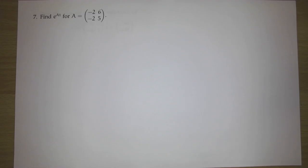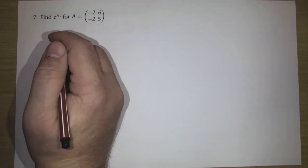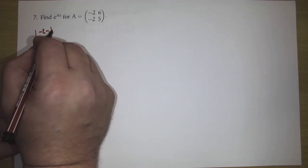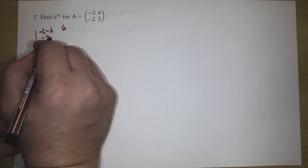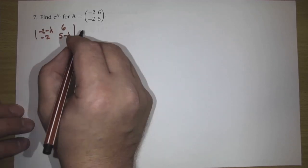All right, number 7. Find e to the At. Oh, well, we've actually been doing this a lot. How hard could this one be? Okay, so first thing is you just need to know what's the right formula. So we ought to find our eigenvalues. So the matrix [minus 2 minus lambda, 6; minus 2, 5 minus lambda]. So, okay.